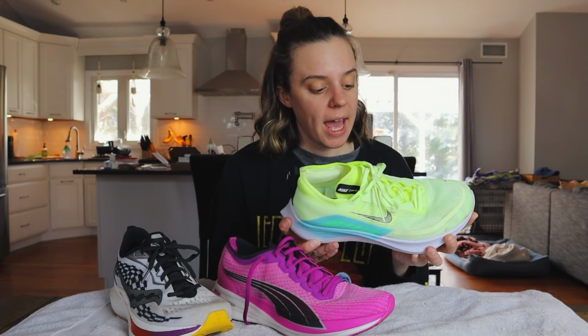Now where these shoes start to differ even more is in the midsole. They all have kind of the same concept, but they do it using different materials. So let's talk about that now. In the Nike ZOOMFLY 4, we have their React foam, which is pretty much standard EVA. And then sandwiched in between those two layers of foam, we have a carbon fiber plate.